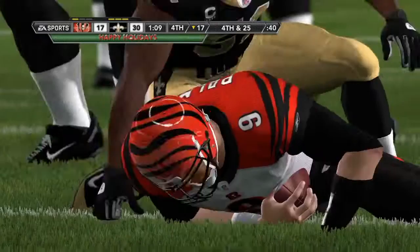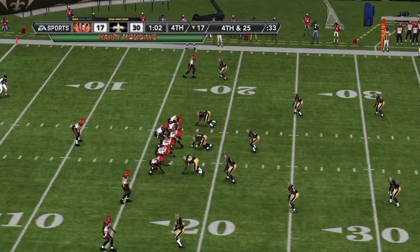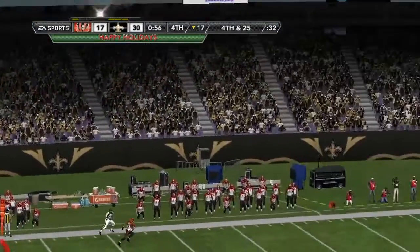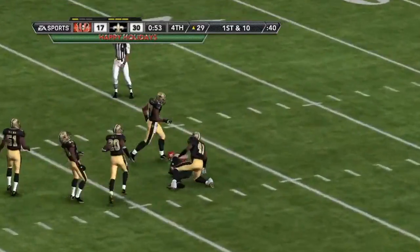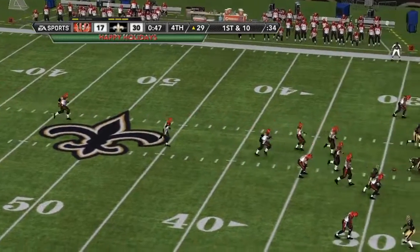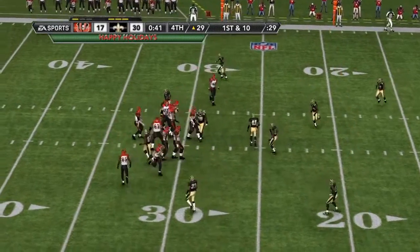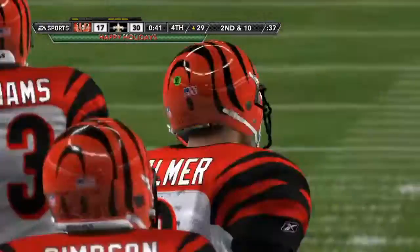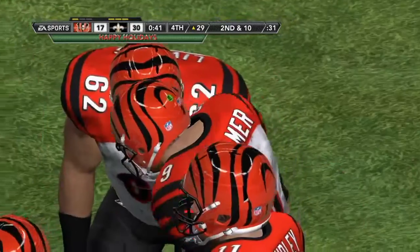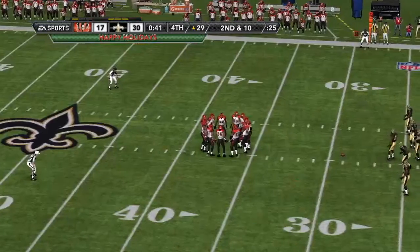Takes the snap. Here they come. And that will bring up a critical fourth down. They need to find a way to convert this one. Goes for it all. He's tackled around the 29-yard line by Harper. He spikes the ball. So they'll face a 2nd and 10.